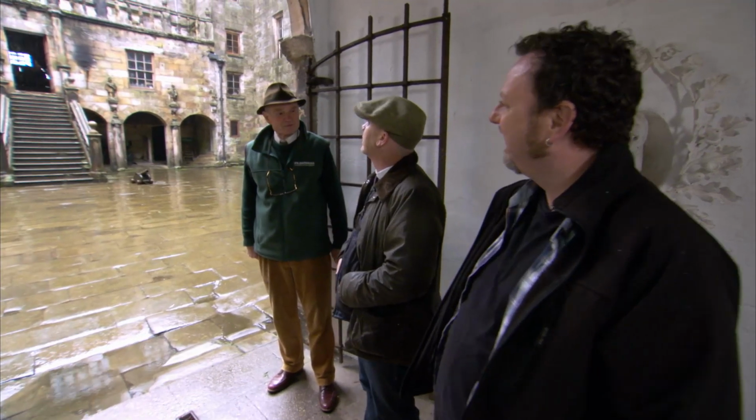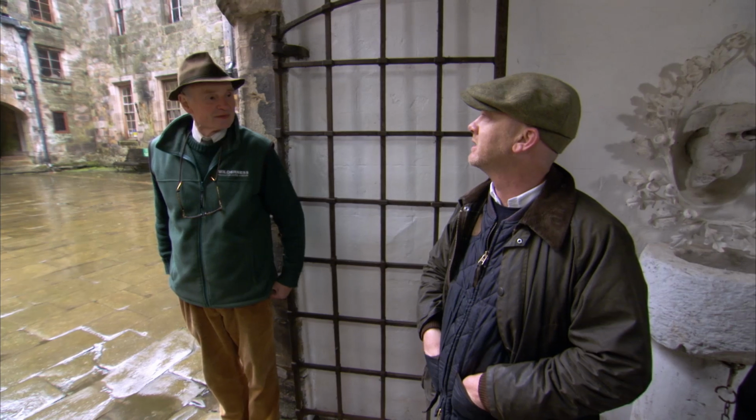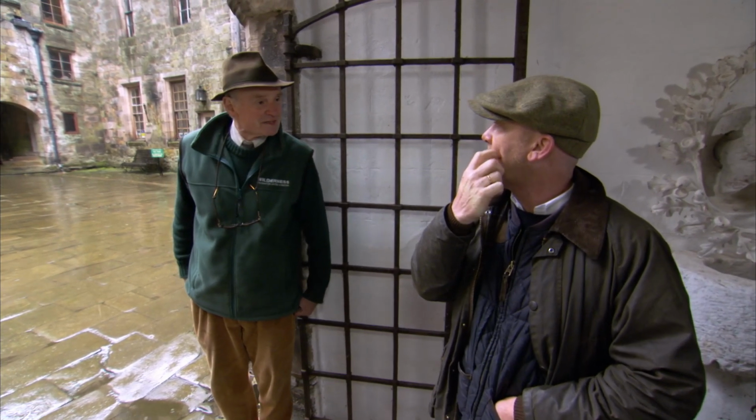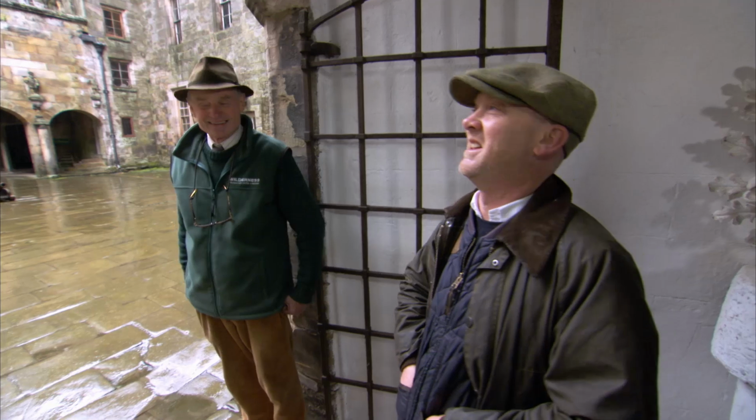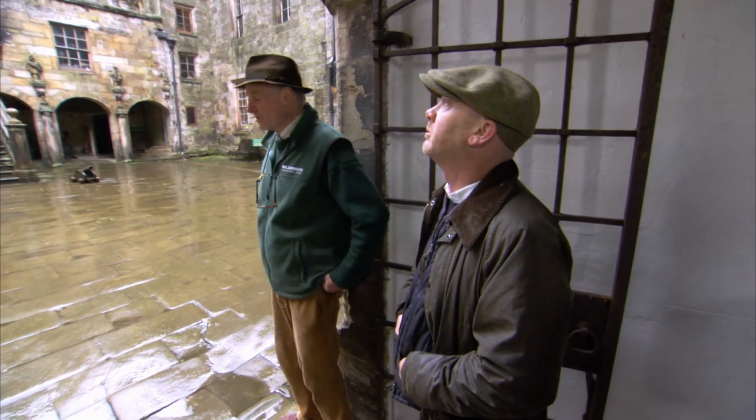This is astonishing. You can imagine how intimidating this place must have been 700 or 800 years ago. Did you find it still intimidating? A little. It's amazing. I'd love to see some inside the castle. It's incredible. Well, I long to see.